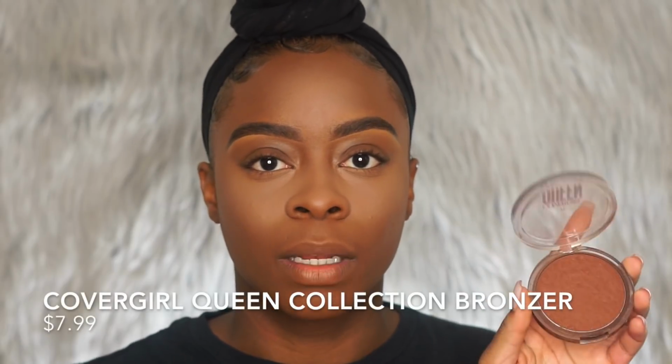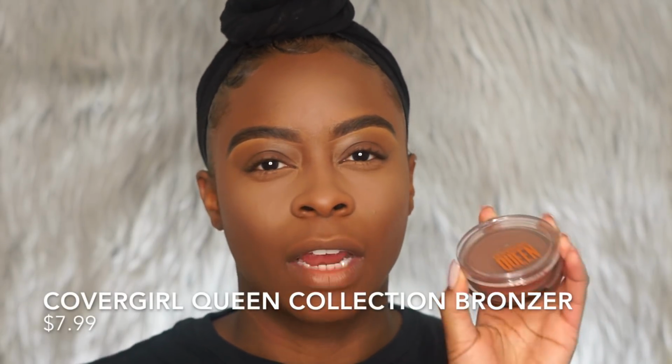I'm going to bronze up my face with my COVERGIRL's Queen collection. This is an ebony bronze. I also ordered this on Amazon because I don't believe that any stores carry this, like Walmart or any place that sells COVERGIRL. So order it off Amazon, and it's about $7.